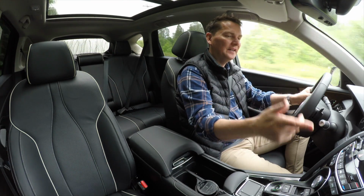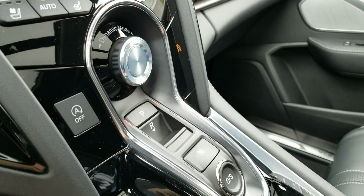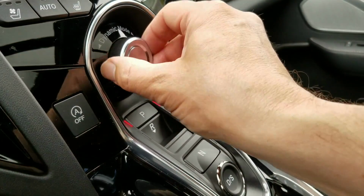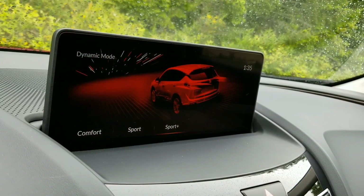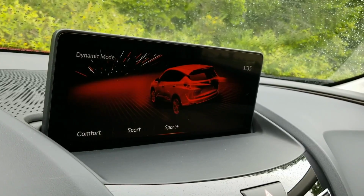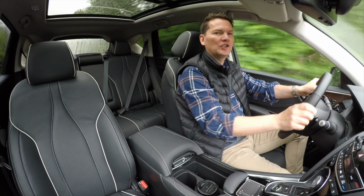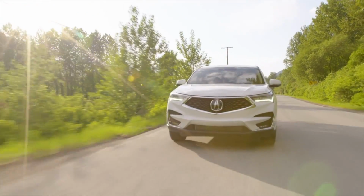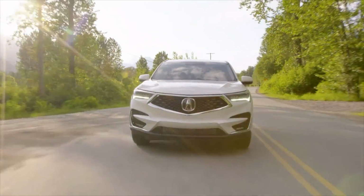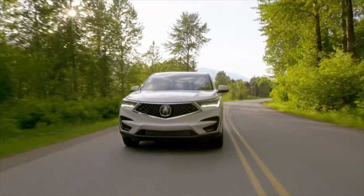On top of that, you notice the big dynamic mode button here in the center of the console. That changes things like throttle response, steering feel, transmission holding the gears or being more relaxed. So that's what's going on with the dial in the center of the dash. Now on only one trim, the Elite that I'm driving here, it also affects the adjustable dampers. And this is the only model that gets it, which I think is a little bit disappointing.